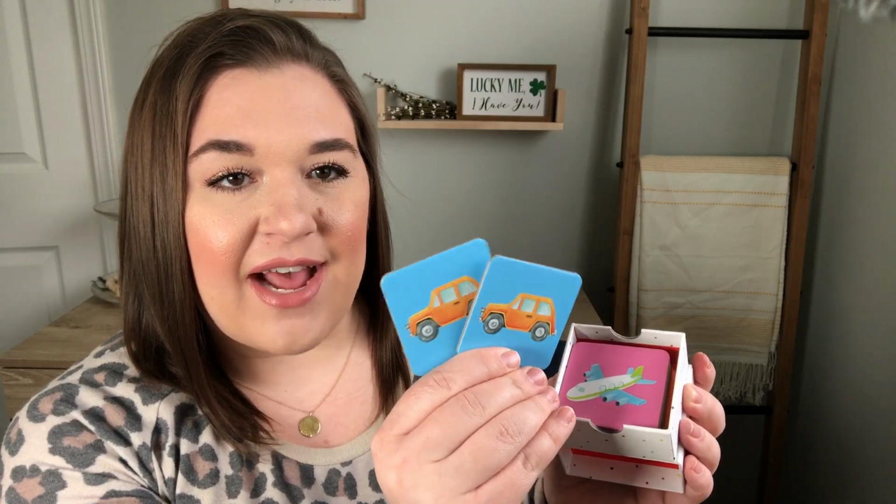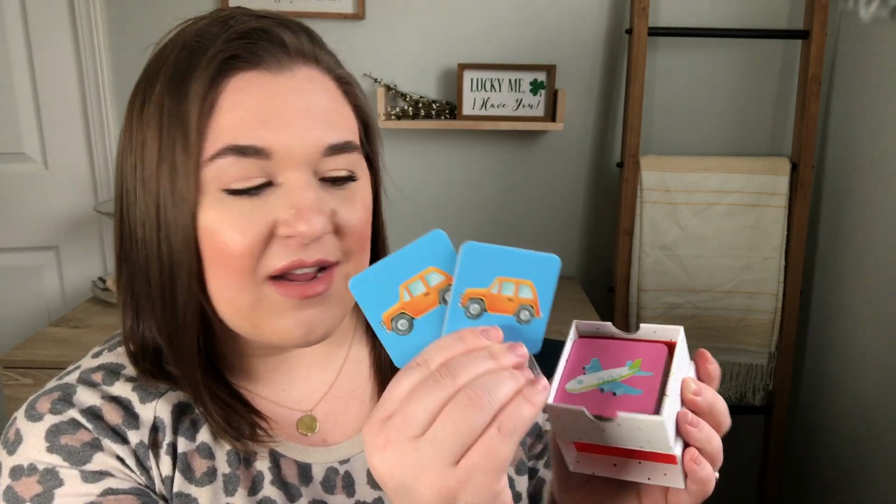So inside of this little push box are the cards, and they are a thicker cardboard, which I can appreciate. Look at that. So this is the car, obviously.